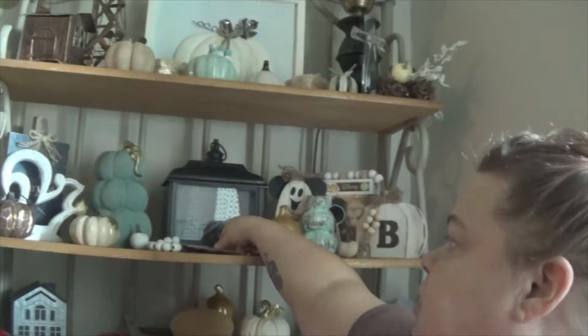Stuff. Yeah. Oh, you guys can't even see me. There we go. I'm fairly content with this shelf.